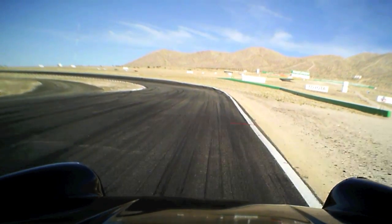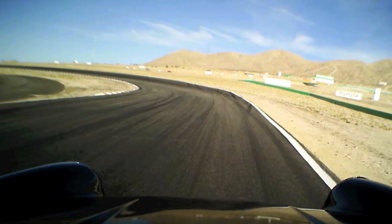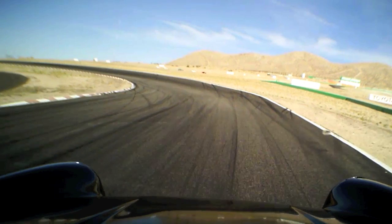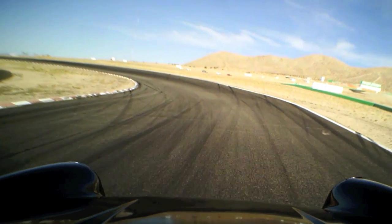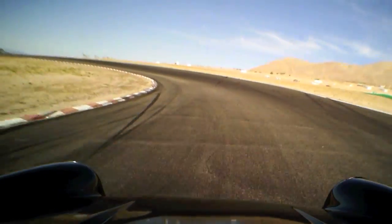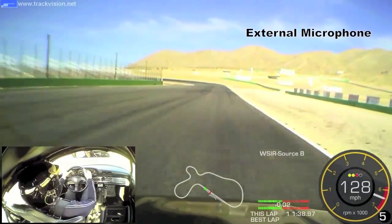There are painted spots for brake marker cones on the right side of the track. I ignore them. This is not a corner that benefits from late or trail braking. Brake early, downshift, turn in, get on the gas. Here it is at a higher speed.